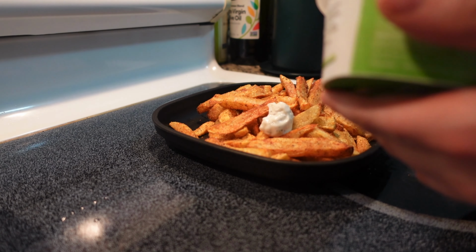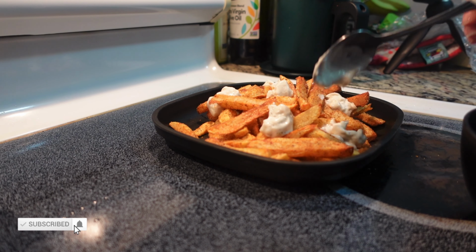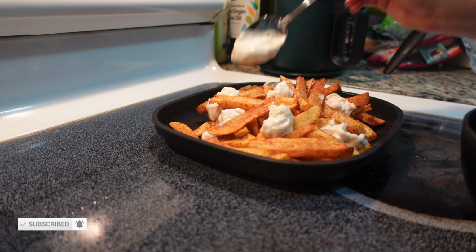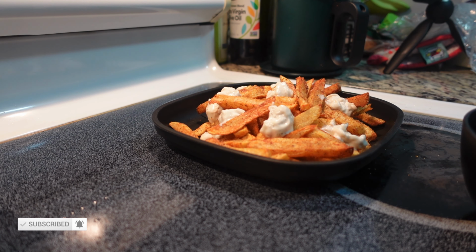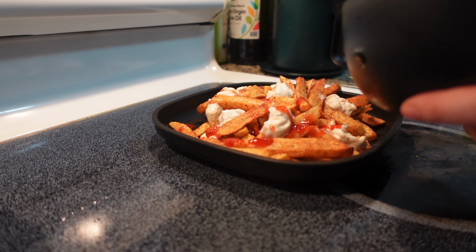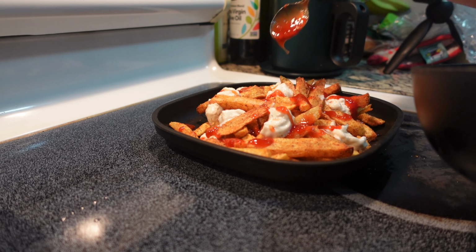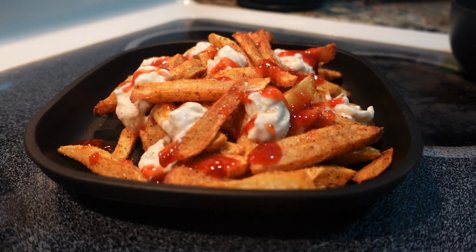So right before serving, we're taking that tzatziki and I'm just kind of placing it in dollops around the entire plate. And when it's dressed to my liking, I'm gonna grab that honey sriracha ketchup and do the same. And we're ready to go. This is exactly how it's served at the park, except, you know, in a paper plate. But it tasted perfect. It was spot on.